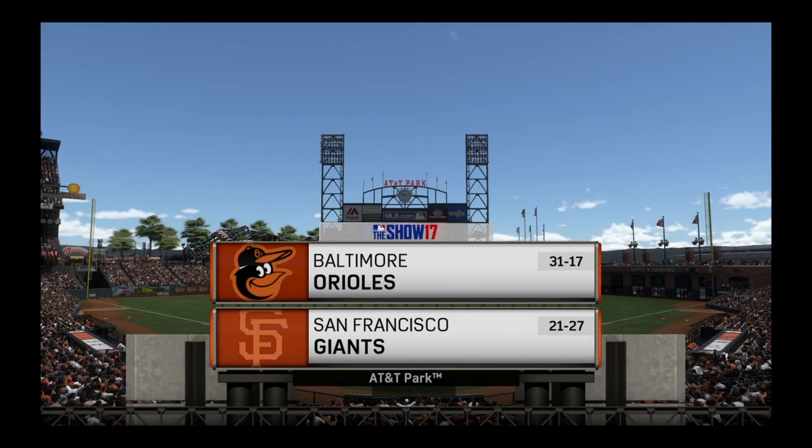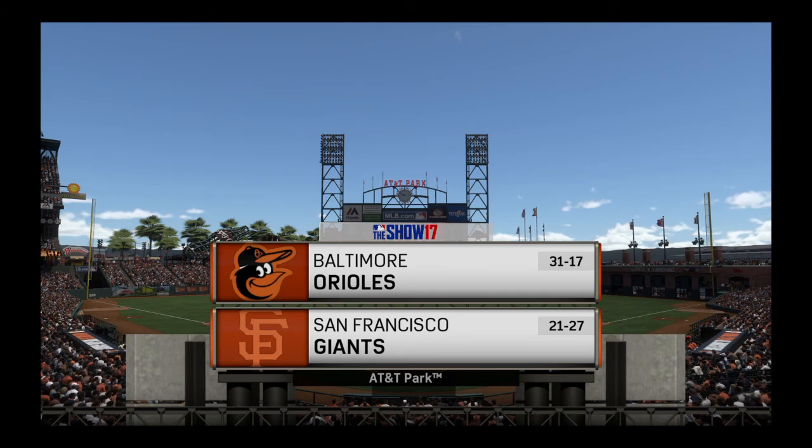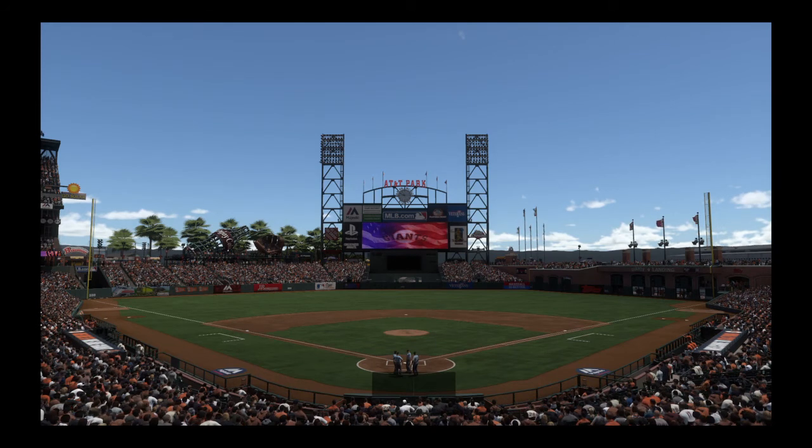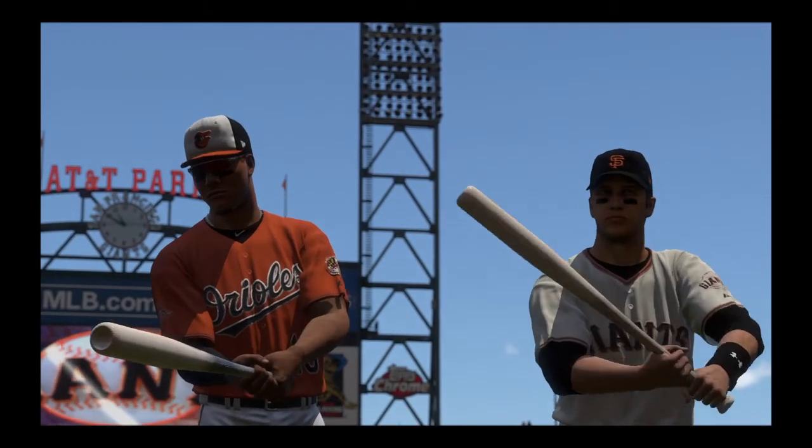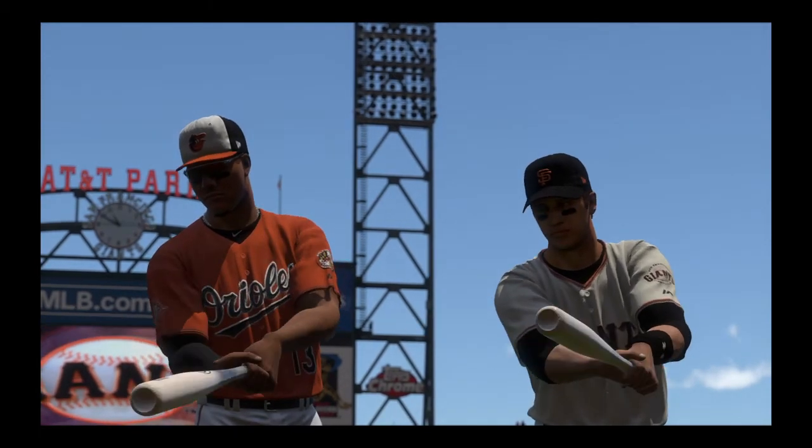Time for baseball now from AT&T Park in San Francisco. It's the home opener of this new season between the Baltimore Orioles and the San Francisco Giants. Giants baseball is next.